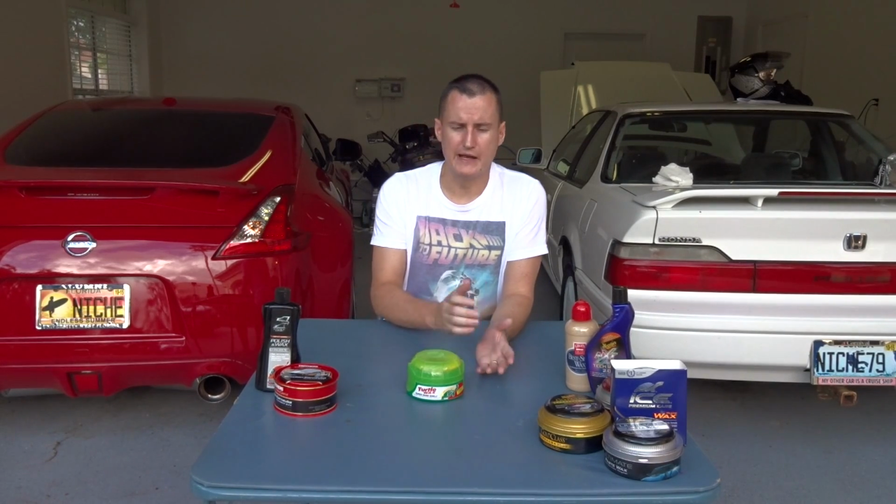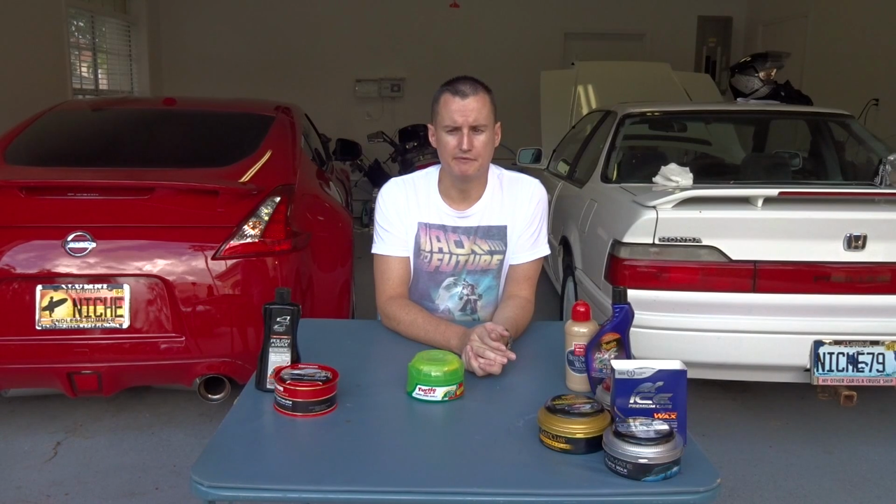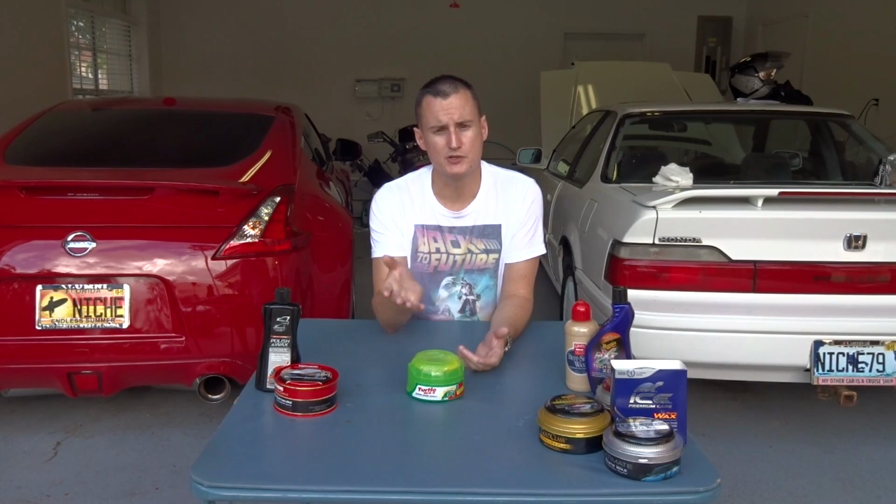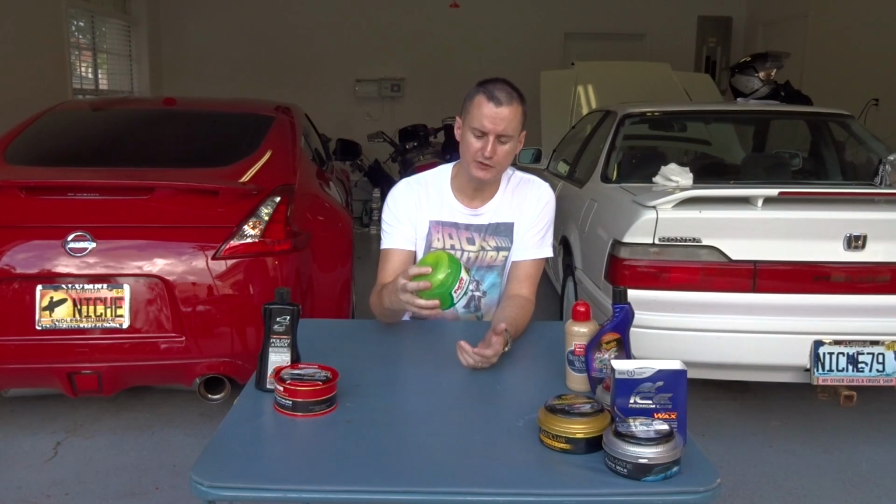I used it back in the day when I was a young man. I used it a couple of times, obviously, and then later on when I got older, I started trying out some of the different products, so I got away from this. But I have used this. I do know exactly what it's like, and it literally will kill your arm trying to get it off.